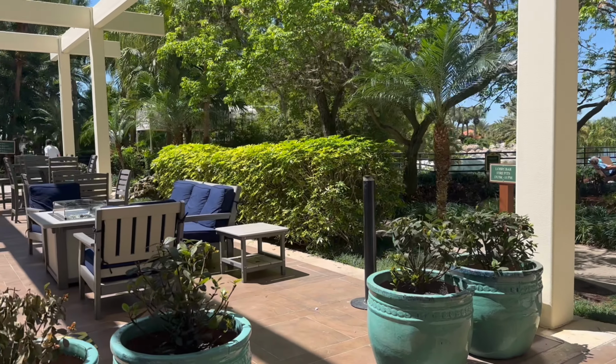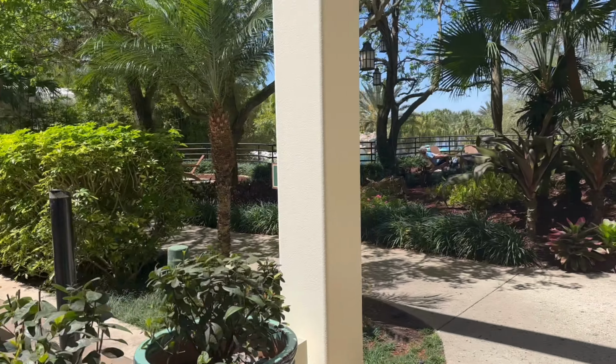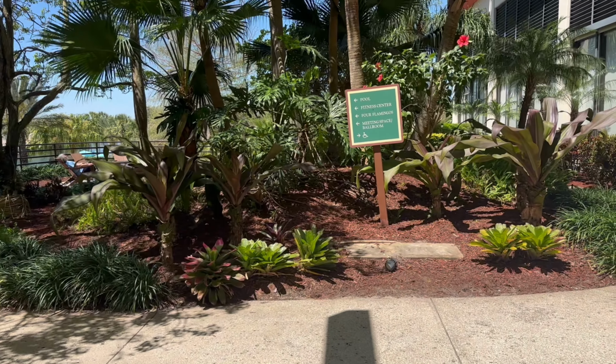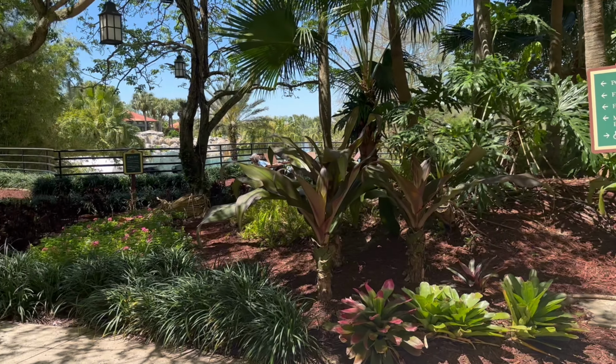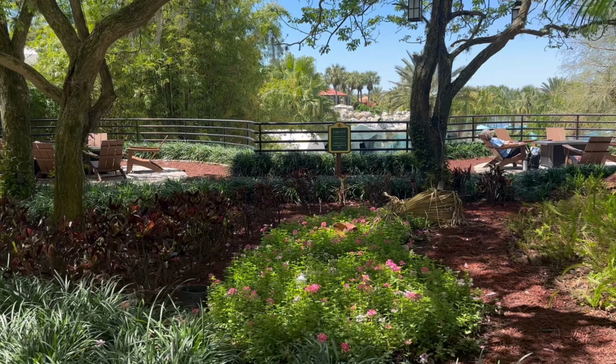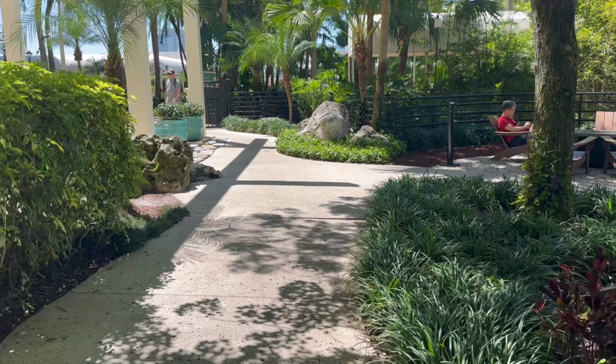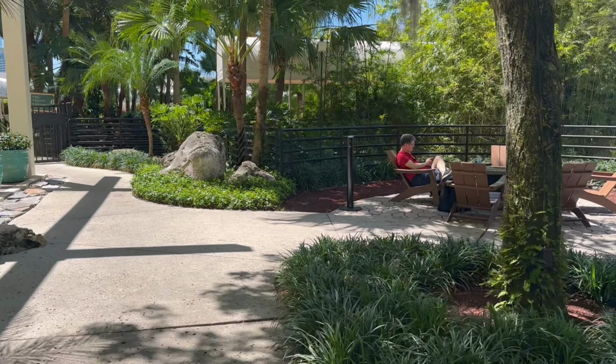Exploring more of the property, you'd see there are a lot more tables outside, nice tables, benches, dining areas, relaxation areas, and then at night I think some of these were turning into fire pits, which was really lovely. And then you get to see an overview of the property from this side.